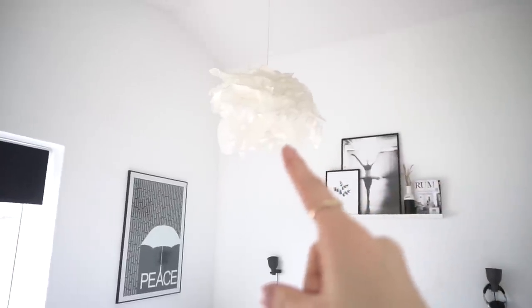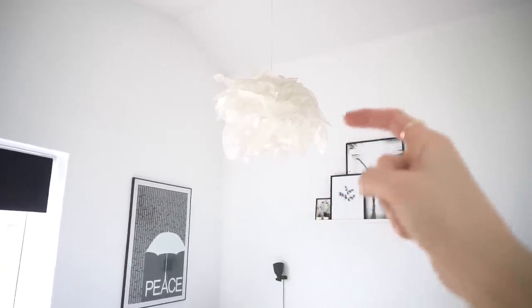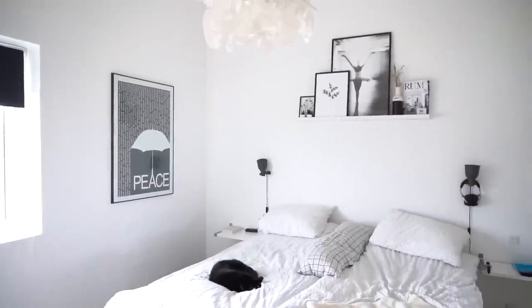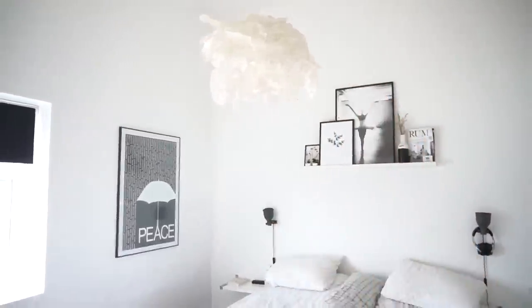The lamp is from IKEA, by the way. I know that a lot of you always ask questions about this very lamp. I think it suits the bedroom perfectly because it kind of looks like a cloud, like when you're dreaming.